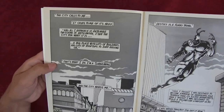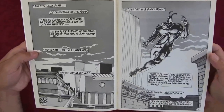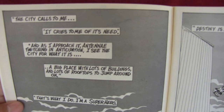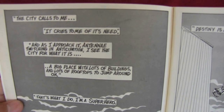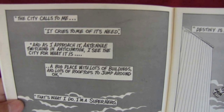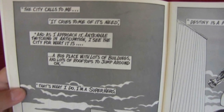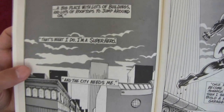Nice splash pages. Really beautiful art. The city calls me. It cries to me of its need. And as I approach it, antenna twitching in anticipation, I see the city for what it is. A big place with lots of buildings and lots of rooftops to jump around on. That's what I do. I'm a superhero. And the city needs me.